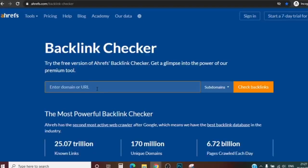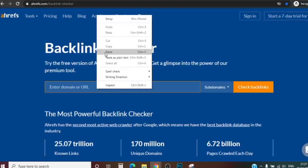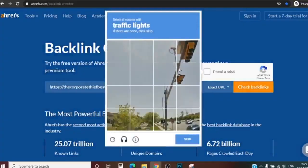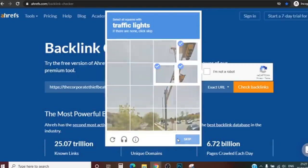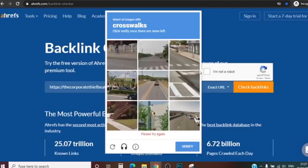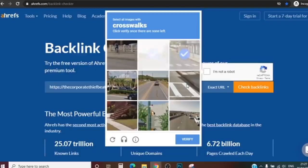And when you're here, come to this bar here, put in the website URL and click on another robot. And then just select this robot verification stuff right here and click on next. They're going to ask you for more verification, and I'm just going to have to do it, right? That's just how it works. Click on verify, and they're gonna ask you for other verification stuff.